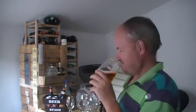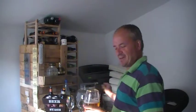Malt and as many hops. So, Maris Otter malt, yeah. Oh, right, I'll have a quick swill of this and then I'll show you some of the other beers that they do.